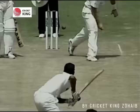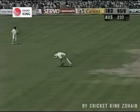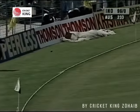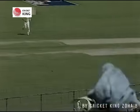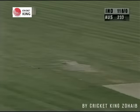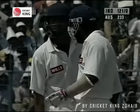And he's gone after it. Sidhu is an aggressive player against spin bowling. And on to this one. Picked up the length. Right over the ball. Picked the gap. And lovely shot. Shot of the day. You don't hit them any better than that.